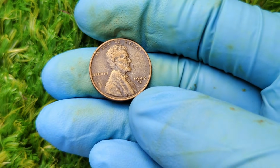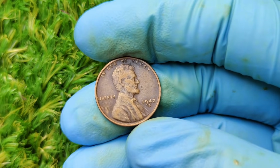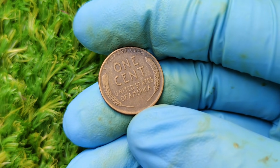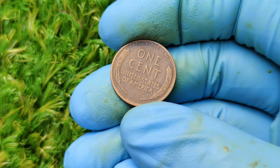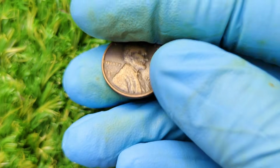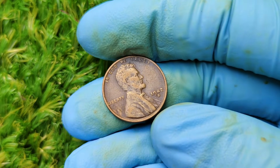The design itself carries symbolism that Americans recognized immediately. On the obverse, President Abraham Lincoln stares ahead, the 16th President of the United States, a man whose leadership preserved the nation during the Civil War. Above his head, the motto, "In God We Trust," reminds the viewer of faith and national unity. To the left sits the word liberty, and to the right, the date 1942.